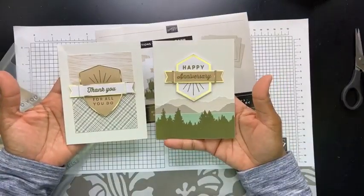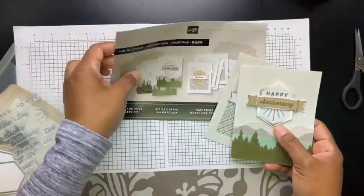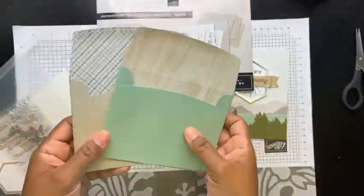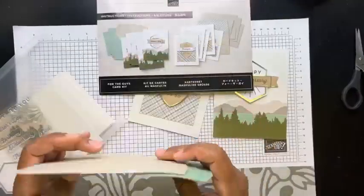It's really masculine and really easy to put together. You're going to get those two designs here, and you're going to get 8 cards total. The envelopes, again, I can't stop harping on how amazing these envelopes are. Look at that on that side. Oh, so good.